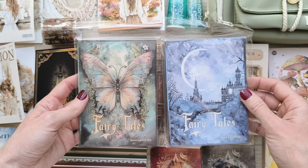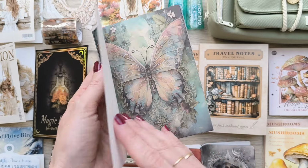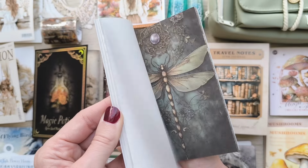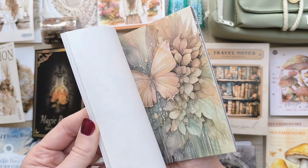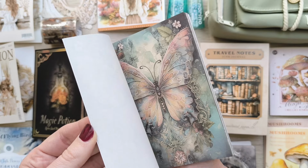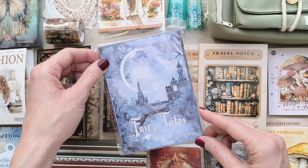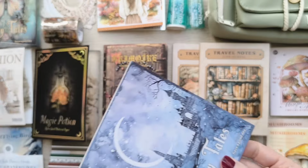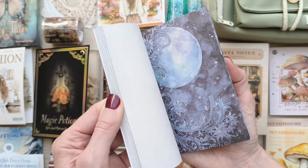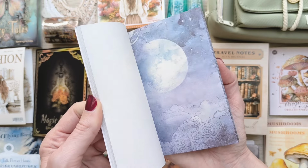These I picked thinking more about fantasy books, especially this first one with butterflies, feathers, dragonflies, and of course birds. This one is more for fairy tales and winter in general, with forests and castles and nature with a whimsical twist.